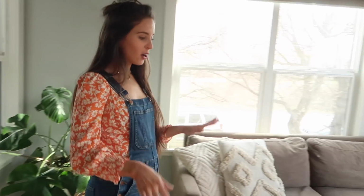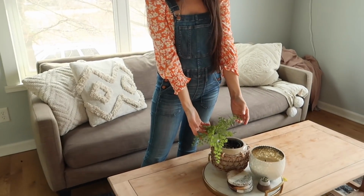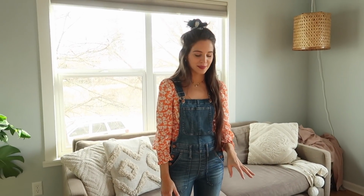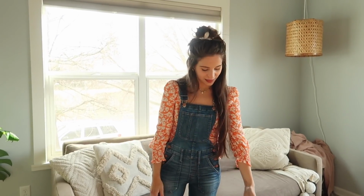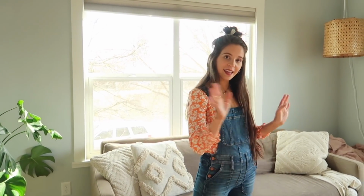And then on my coffee table, I just have my little maidenhair fern, and these die really quickly if you don't water them. So half of it has died, but it'll grow back. My mom has them, and she just cuts them, and then they come back to life. So I'm thinking it'll be okay. That's all I have in this little section.